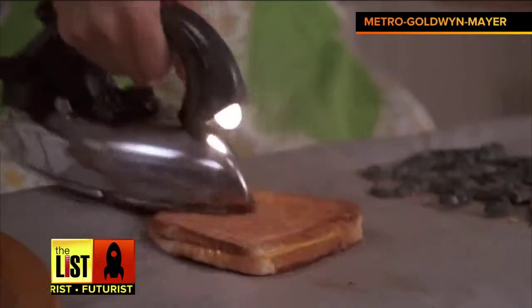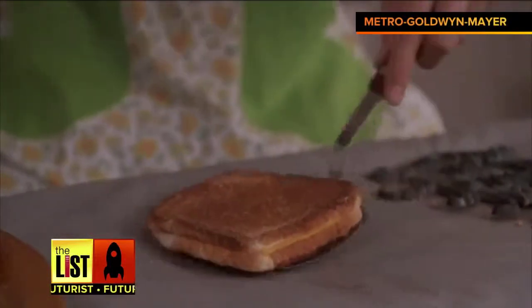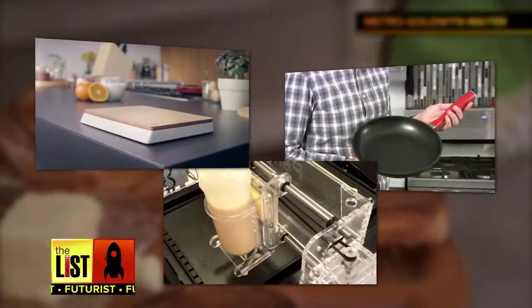If making a grilled cheese with an iron is your idea of toasting with tech, well, our list of high-tech kitchen gadgets will blow you away.